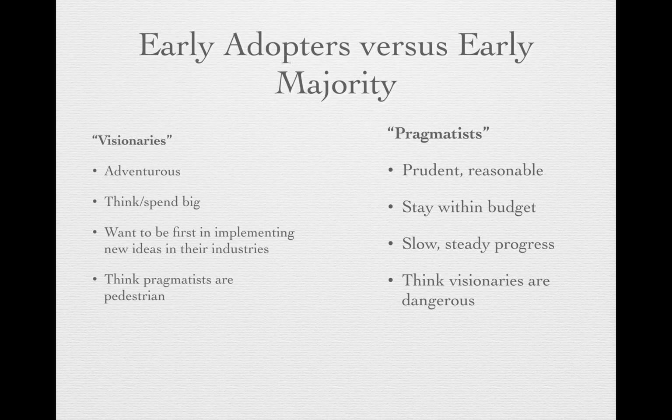This slide explains the difference in attitudes between the early adopters or visionaries and the early majority or pragmatists. Here you can see, while visionaries are adventurous and like to take risks, pragmatists are prudent and reasonable. Visionaries like to spend big, price is not an issue for them, but pragmatists have to stay within budget. Visionaries want to be the first in implementing new ideas. They want prestige and status. Pragmatists believe in slow and steady progress. Visionaries look down on pragmatists, and pragmatists think visionaries are dangerous. Because of these major differences in attitude, the two groups don't want to talk to each other at all, hence the chasm.